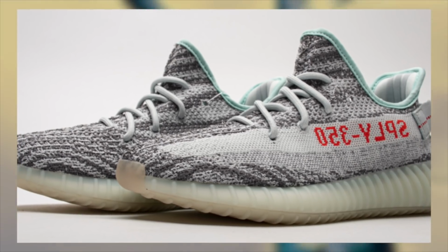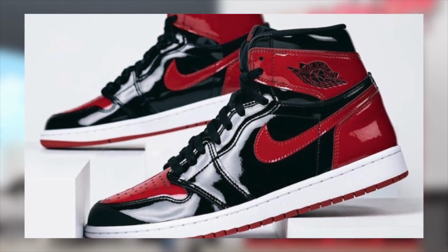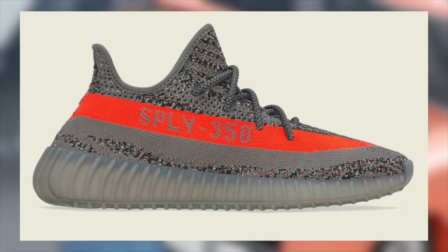We are halfway through the month of December. Today we will be discussing sneakers to resell in the remainder of the month. If you're not into reselling, that is okay as well.